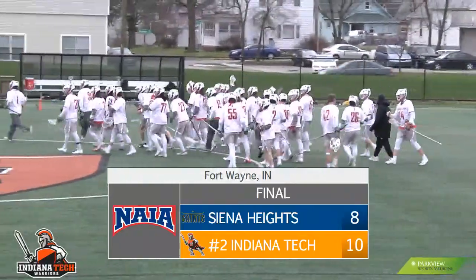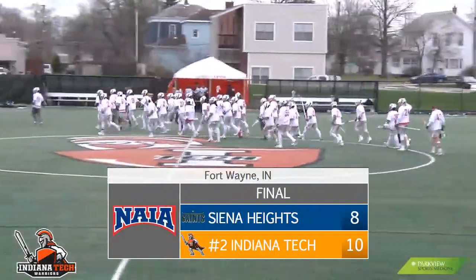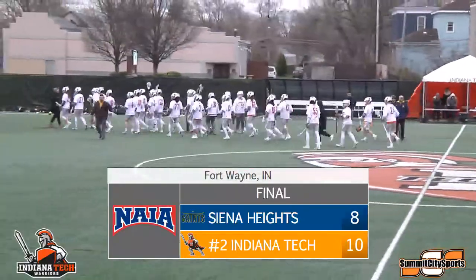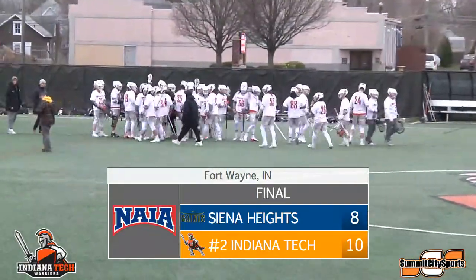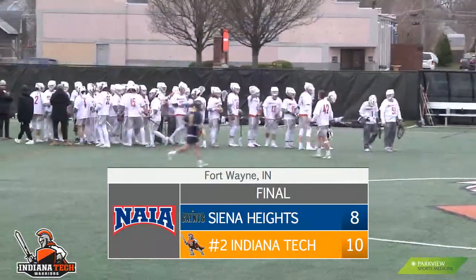On the other side, Siena Heights goes back to 5-4. They'll drop their first WAC contest. Their next game will come Wednesday at home against Concordia. For Indiana Tech, their next contest is Wednesday as well. That'll be a 4:30 start on the road against Madonna. They'll be back here on Saturday at 4 o'clock once again to take on the Cleary Cougars.